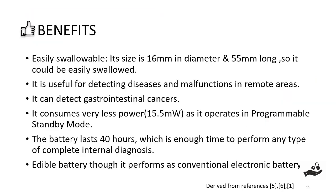Then we will be moving on to the benefits of the microelectronic pill. Benefits of the microelectronic pill consist of: it can be easily swallowed, that is, its size is 16 millimeter in diameter and 55 millimeter long. It is also useful for detecting diseases and malfunctions in remote areas. It can detect gastrointestinal cancers. It consumes very little power, that is 15.5 milliwatt, as it operates in programmable standby mode. The battery lasts 40 hours, which is enough time to perform any type of complete internal diagnosis. It also consists of an edible battery, though it performs like a conventional electronic battery.